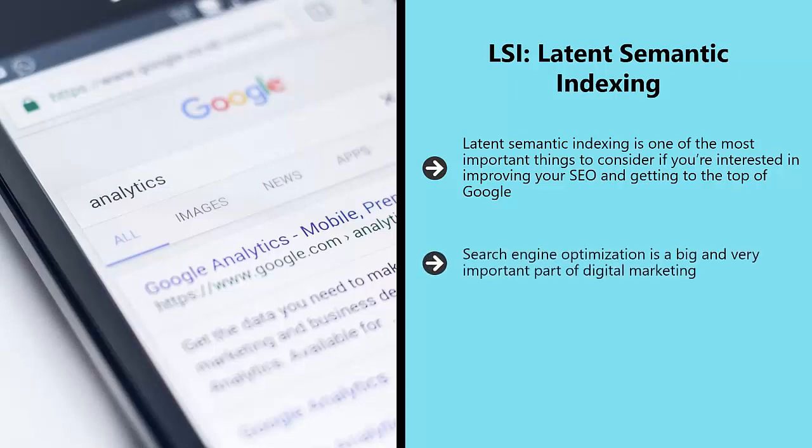Search engine optimization is a big and very important part of digital marketing, and if you want to drive the maximum number of people to your website or blog, then it's absolutely essential that you have the search engines on board. In the past, SEO has largely relied on creating tons of content around a certain topic and repeatedly using a set number of keywords or key phrases in that content in order to help Google identify the subject and help the right visitors to find your pages.